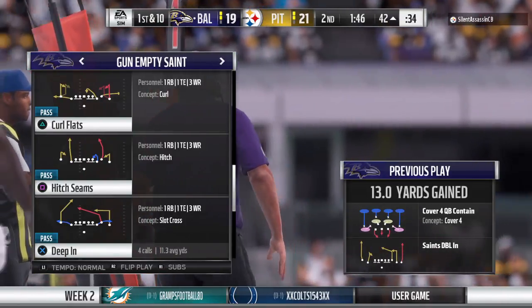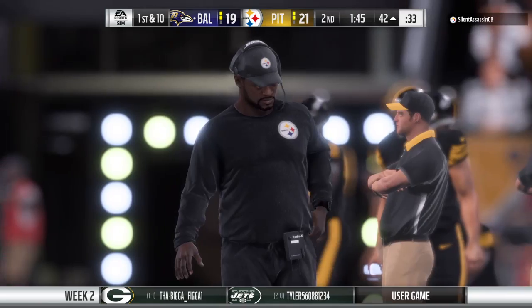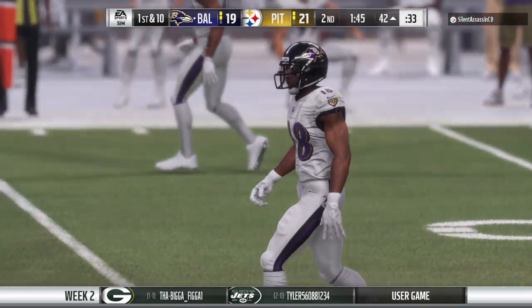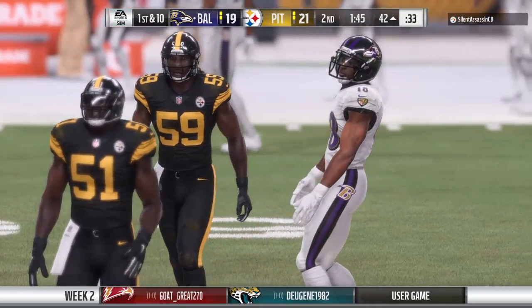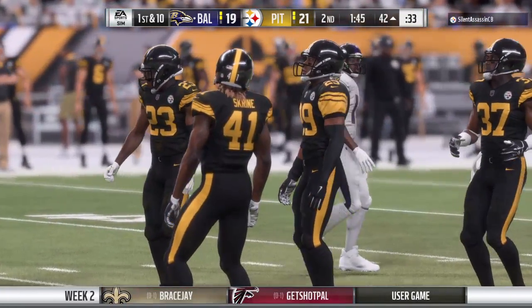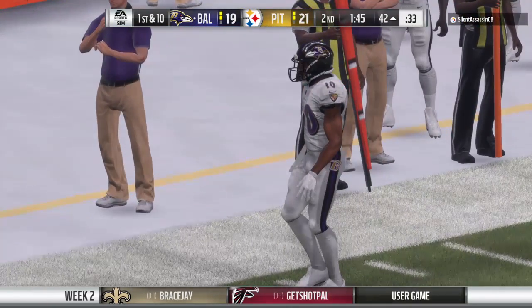They executed that curl route versus zone coverage, and that changes things a little bit because against man, it's often a tight curl, a sharply run route. Against zone, you're just looking for that open spot, that dead area, so you may curl it a little bit wider just to get to that place. And usually a tight window. He fired a bullet in there for the completion.